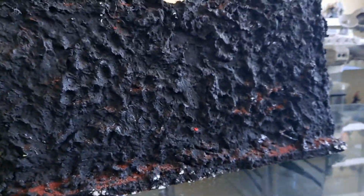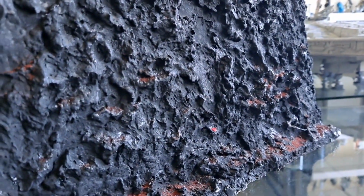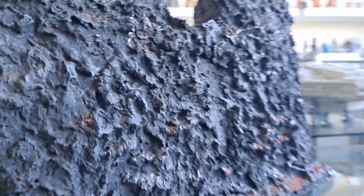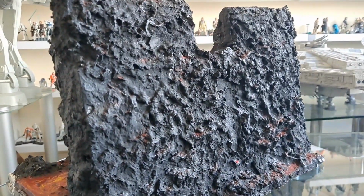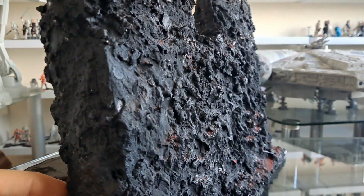And here is the back. Look at that. I don't know how to describe it. It's just charred, isn't it? I mean, you could chuck a piece of wood on a fire and pull it out and it would look like that. But to make that is just another level of skill that I would not know how to do it. But that is brilliant.